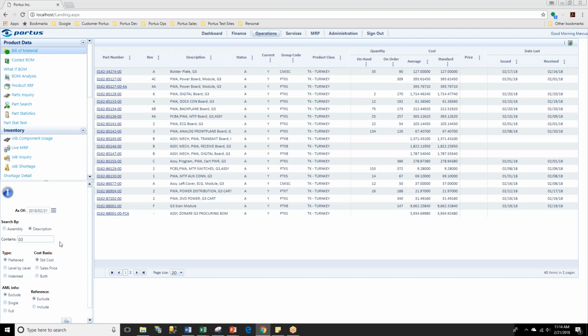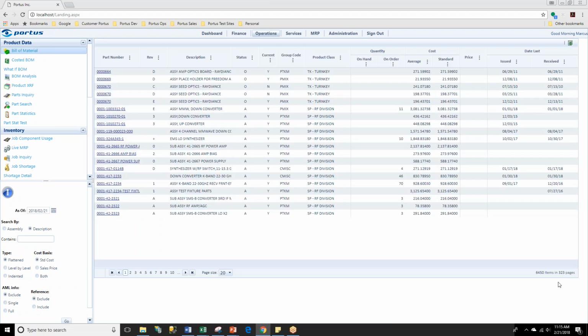Now, even here, before we've gotten to the bill of material report, this is what we call the smart filter, because you get a lot of information. You don't just see a list of part numbers that qualified for the search criteria. You see their group code and product class and how much we have on hand, how much we have on order, when was the last time we issued or received it. In fact, if I don't put any search criteria in here and I just leave it blank and hit go, it'll come back with 6,450 items. These are all of the assemblies in the database that I can search.